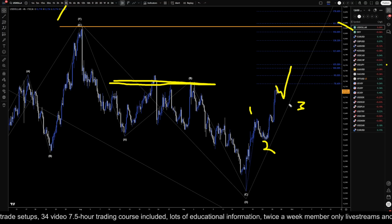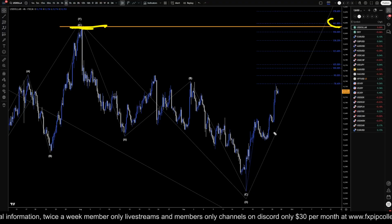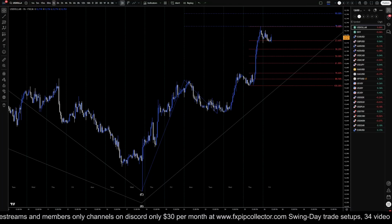It definitely could make a decent little pullback. But if it's really a wave three, it's actually probably going to target the 161% fib. The 161% fib is all the way up here, and that's all the way up towards the previous highs. So I definitely would still be recommending longs in an uptrend on the dollar via the dollar pairs themselves.